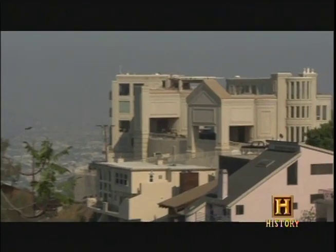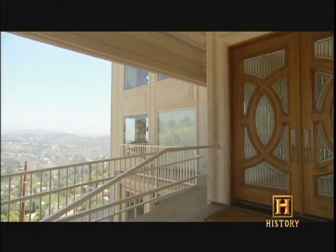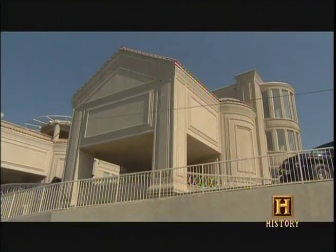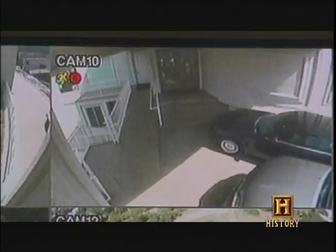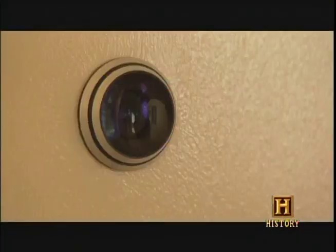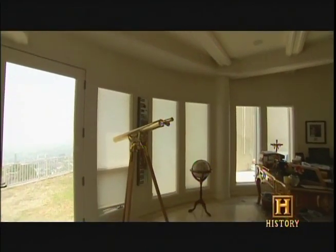From the outside, this $10 million mansion overlooking Los Angeles' famed Sunset Strip seems like a fantasy home. But inside, it's every intruder's worst nightmare. Bulletproof walls and windows, hidden cameras and biosensors are just the beginning. This house is loaded with traps so smart, it'll have even the best burglar caught in his tracks.